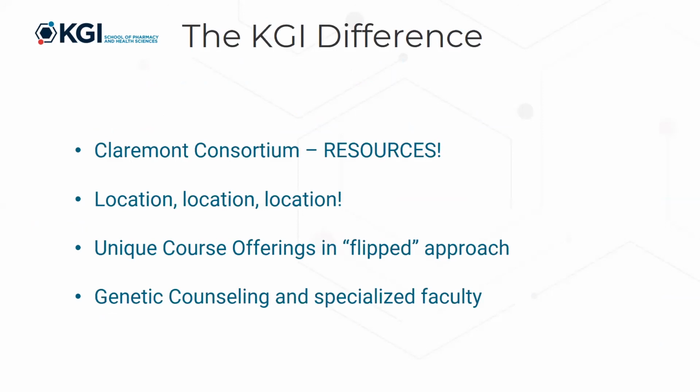So ultimately, why KGI? What makes KGI different? KGI is a part of the Claremont Consortium, which has a tremendous amount of resources. We have a prime location in Southern California, and being the type of program that we are, we really have a tremendous ability to be far-reaching in terms of clinical practice and the types of experiences that students are involved in.